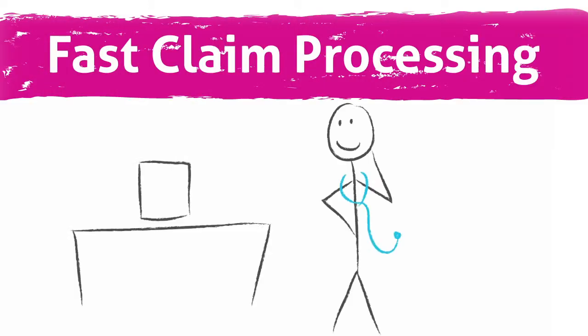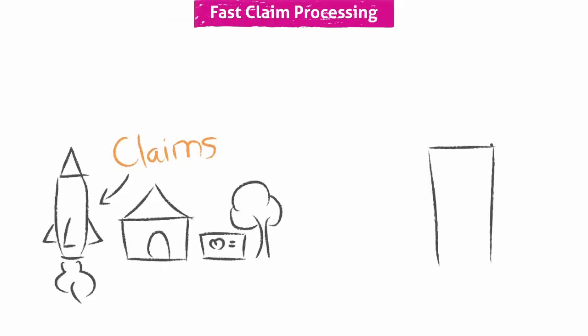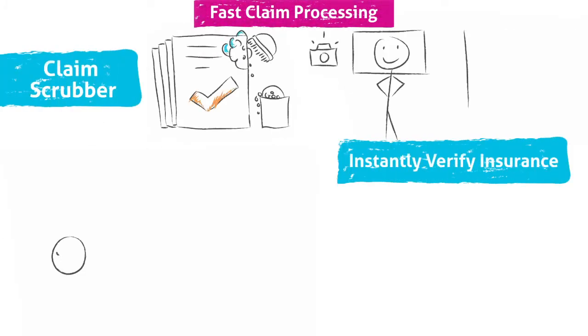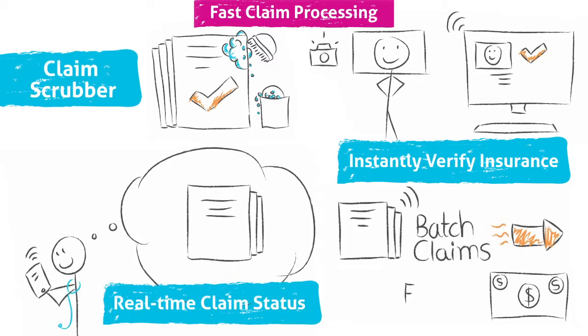When people go look at buying practice management systems, they think primarily of processing claims. So how fast, how efficiently I can process claims. Does it have the tools to maximize my receipts? And does it do this processing in the shortest amount of time possible? I can send a claim and I get paid.